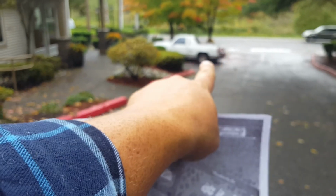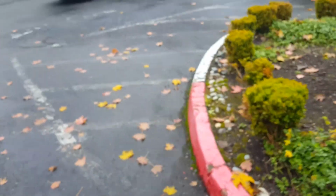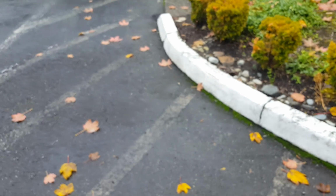Okay, so in this first section, phase 1, there's 215 feet of curbing to repair. And just to point it out, I didn't mark it with paint yet because they didn't really want me to mark it. But you've got the section of curbing right here in the front. Then you've got all of this. Comes around to the end of that white curb.